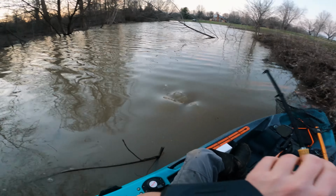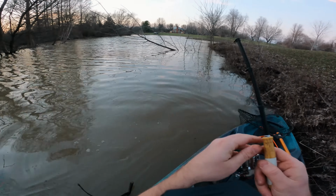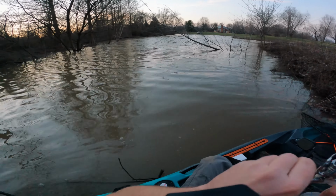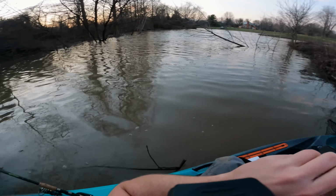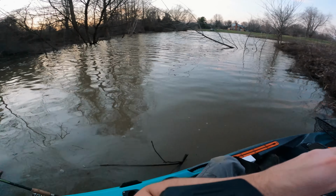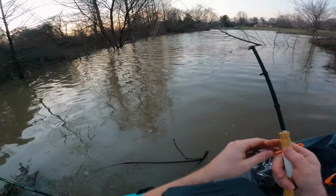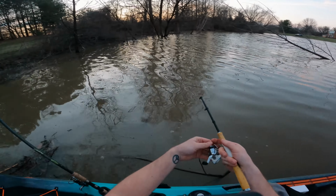Oh my gosh, you guys, big fish, big fish. I was just undoing a snag. Oh my gosh, it's a big one. Holy cow! Giant fish on the lighter rod. No way. I don't know if I'm gonna be able to land him, guys. It's a monster, it's a monster.